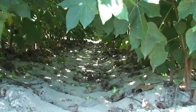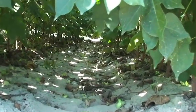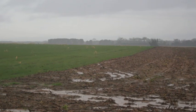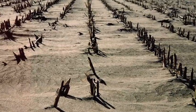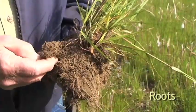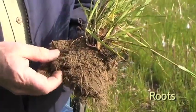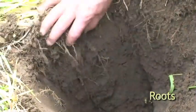Plants shade the soil from sunlight, while plant leaves and stems prevent erosion by softening the impact of falling rain and moderating damage to the soil from wind. Plant roots play a major role in the process of building healthy soil. Let's take a closer look at what the roots of plants do.